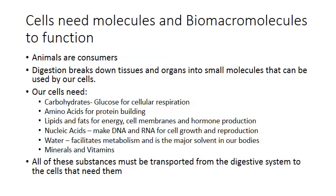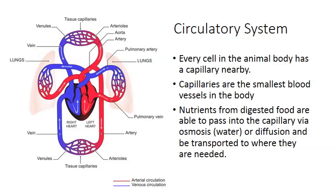And all of those are necessary for our cells to function properly, so we need to get them there. And we use a system, a transport system, to get them from the digestive system to the cell that needs them. That transport system is the circulatory system.